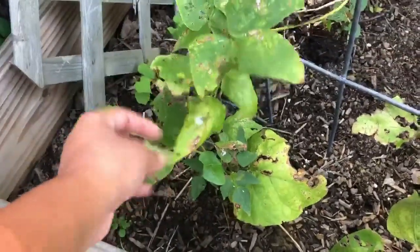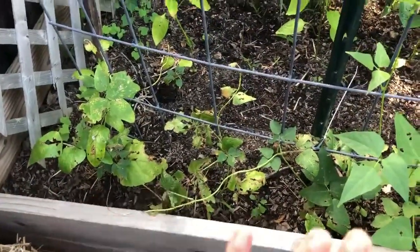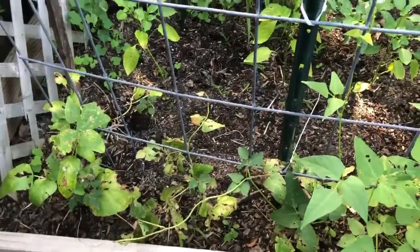But to be honest with you, I'm thinking about pulling this and pulling that and replanting them. So that's gonna get done. I'm trying to stay hard and true to the concept that if it's sick and it's not doing well, or if it's dying, pull it, start over. So if I'm gonna stick with that, then I need to pull these lima beans. And that's me trying to convince myself, not necessarily convince you.